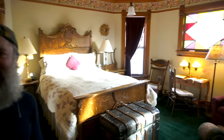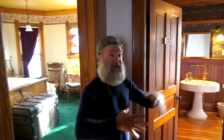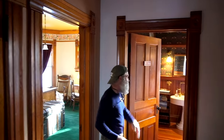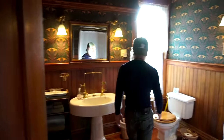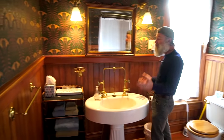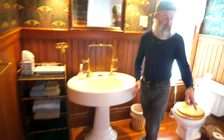This is my favorite room. This one often books the first of all the rooms, and it uses the original bath. It's the only room that the bath is not ensuite, it's right next door to it. But everyone loves that room in this bath. And it is a private bathroom to that room though. Because it's got the original sink, which is really awesome. And the original tub, which was a special order.